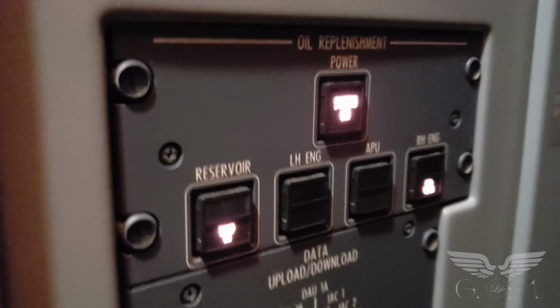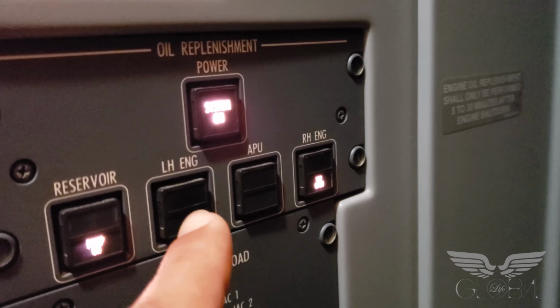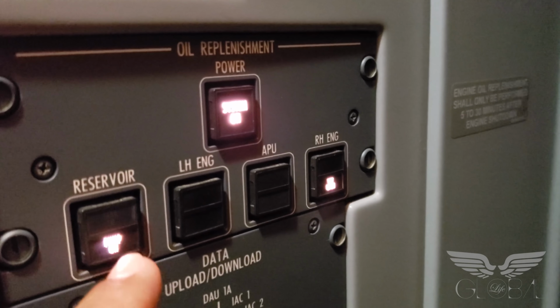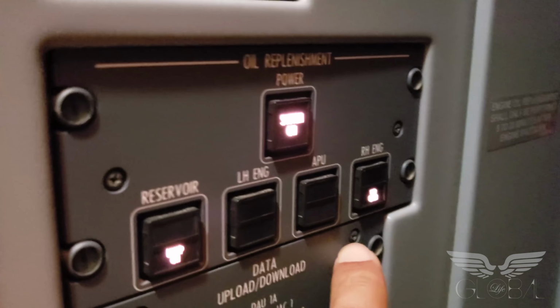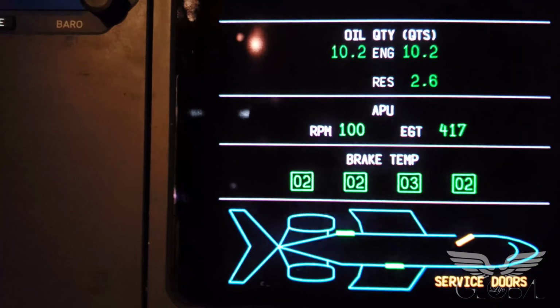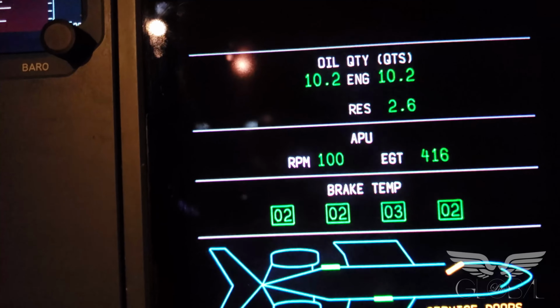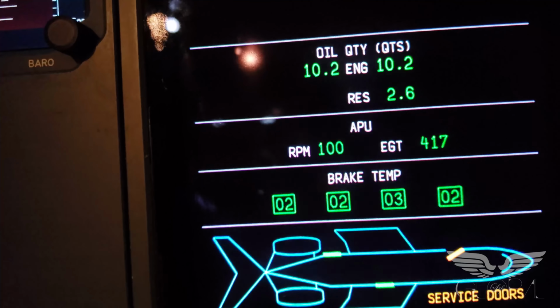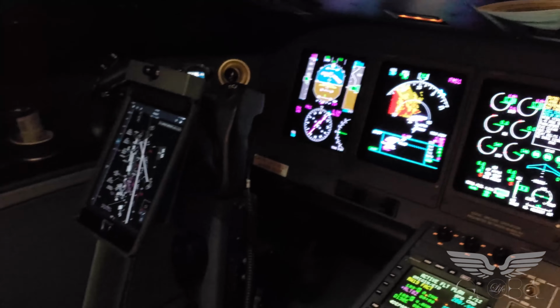As you can see here, we would turn it on and you select which engine you want the oil to go in. I'm sorry you can't really read what this says, but this says pump on and this says valve open. So while this is happening, this is behind the left-hand seat here, and while this is happening, we keep an eye on here, and you can see the reservoir quantity. That's typically what we'd be looking at here, because the engine quantity takes a little bit of time to react to what's going on.